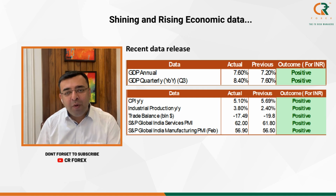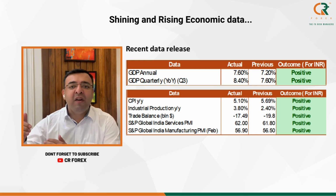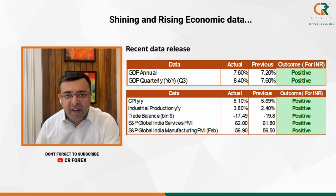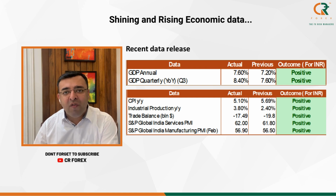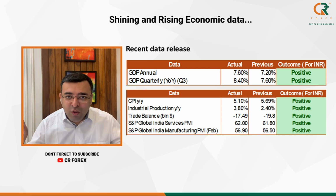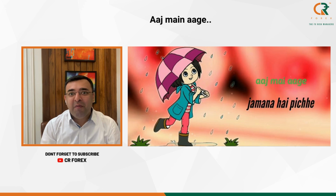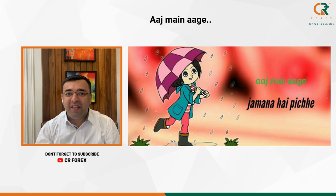If you see the data points, all data points are clearly indicating that the Indian economy is doing well. The Indian economy is doing well in manufacturing and surveys, inflation is coming down, the trade deficit is coming down, and the current account deficit and fiscal deficit are also coming down. It is a clear-cut indication that all is well in the Indian economy. Indian economy data points are reminding me of a Hindi song which says, "Aaj main aage, zamana hai peeche."